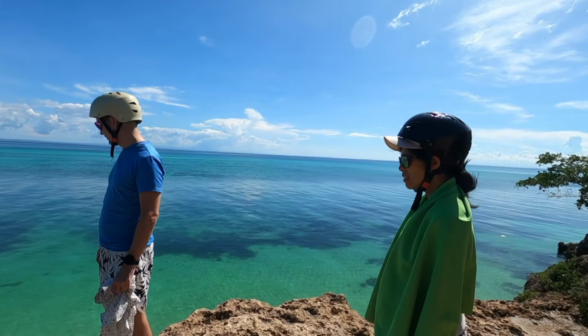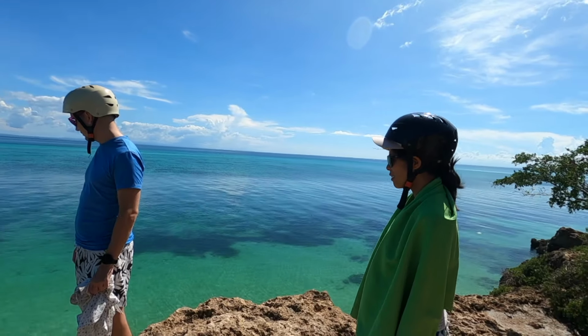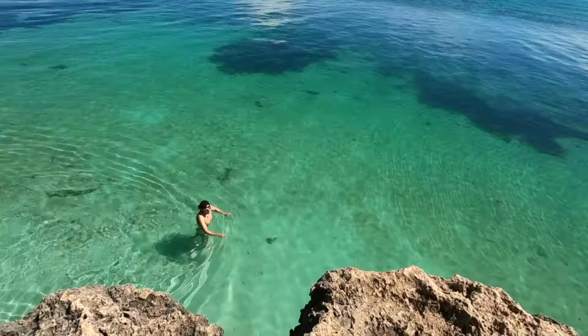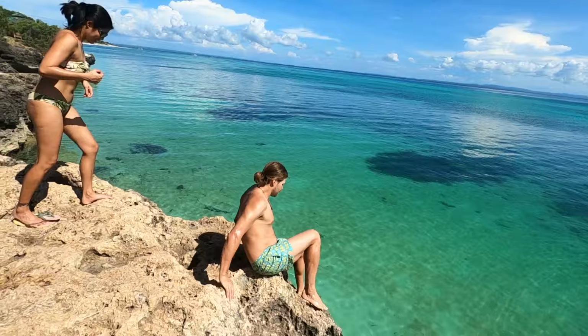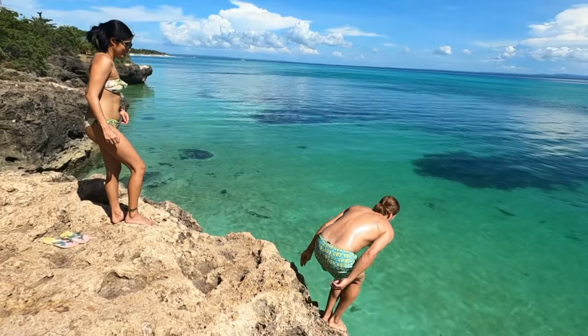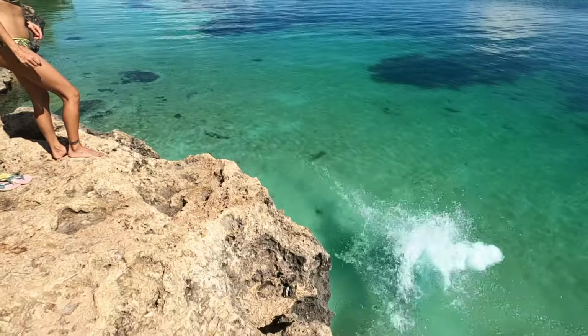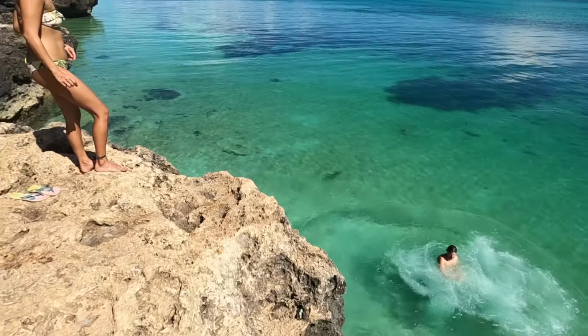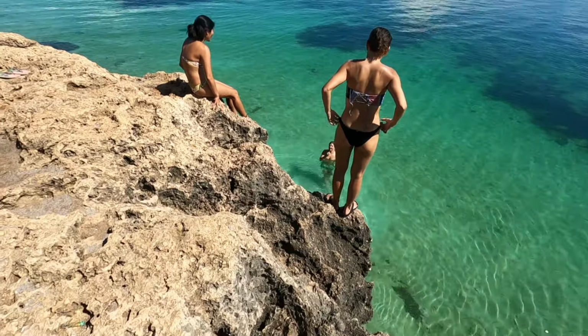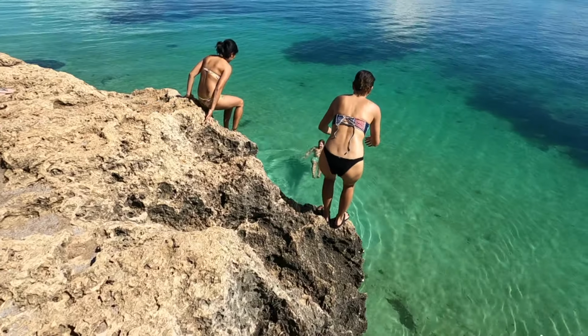Water's nice though. I think it's deep enough. You just have to bomb. Yeah, from there. Bomb or flat. Maybe not head first. Yeah, it's okay. I wanna go under. Oh my god, that's no fun!